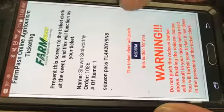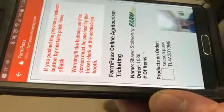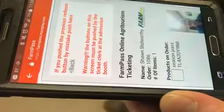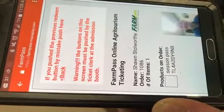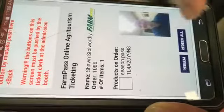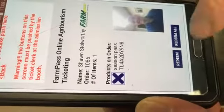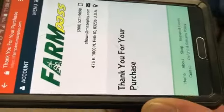So it shows me that I purchased that season pass, and that is my season pass number. So if I go down here, it says don't push this redeem button unless you're the ticket clerk if you want to get into the maze. I'm going to, as if I was the ticket clerk, push that button. Then it does give you an option to go back if you need to. Again, if the ticket clerk pushes that button, then you're allowed into the maze. So then we've got our FarmPass Online Ticketing right there. It shows you the ticket to redeem. I just click on it. Shows a former picture that I had there, and then I hit redeem, and then I'm into the maze. It's as simple as that.